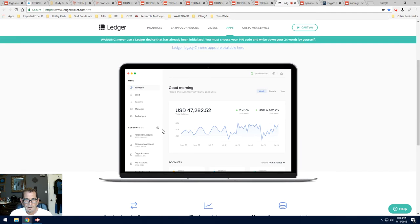Which you go down to this little button right here. And so you add account right here, and then it'll take a minute. It'll sync up, and then your account will show here. Like you see, there's personal account, Ethereum, Doge, and Pro account. But in your case, it would say Bitcoin, and then it'll show your balance, whether you're up or down, and there's other cool things you can do in here as well. You see that there's the sends, the receives, whatever.